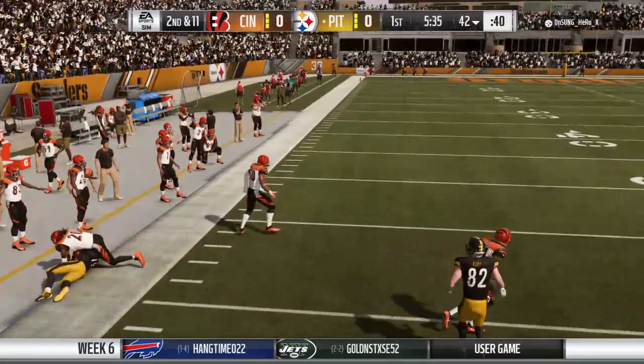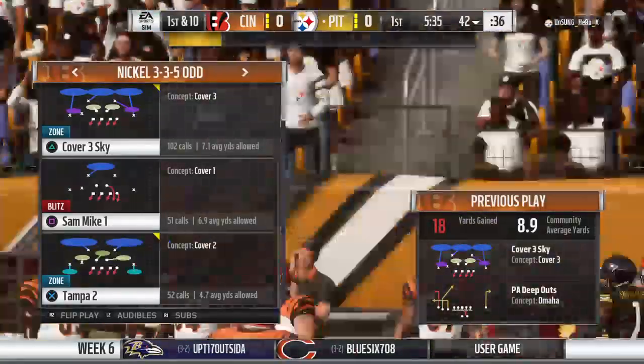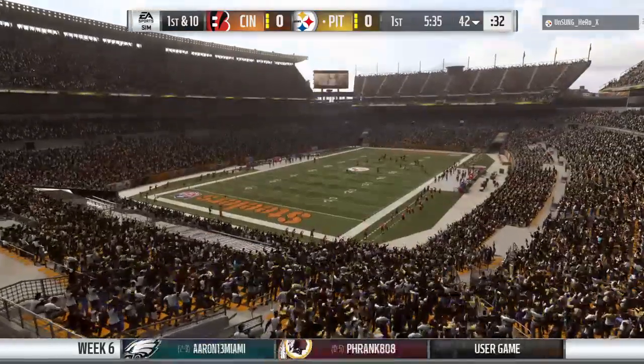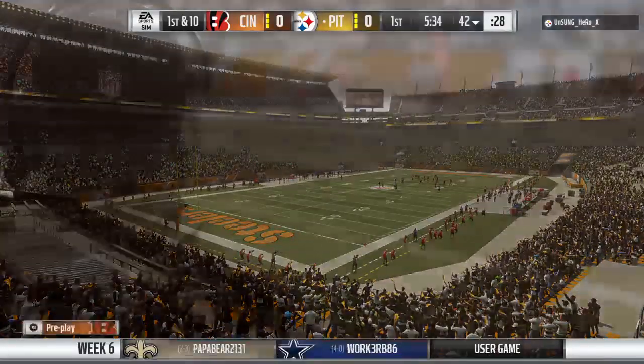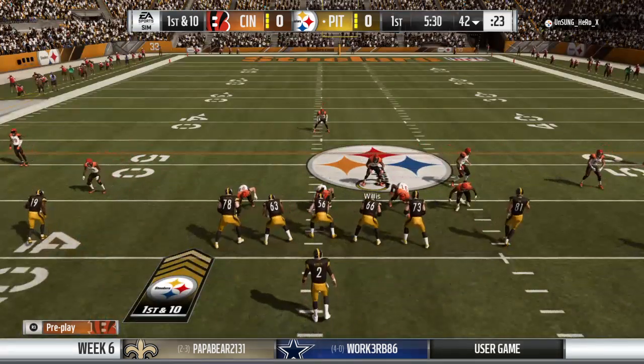He'll find Juju Smith-Schuster. The Steelers able to pick up 18 yards there. All that practice time came to fruition on that play. All those timing routes that they work on through training camp, OTAs, minicamp, and just regular season, they got it done on that one. An outcut, ball was delivered, and picked up the completion.